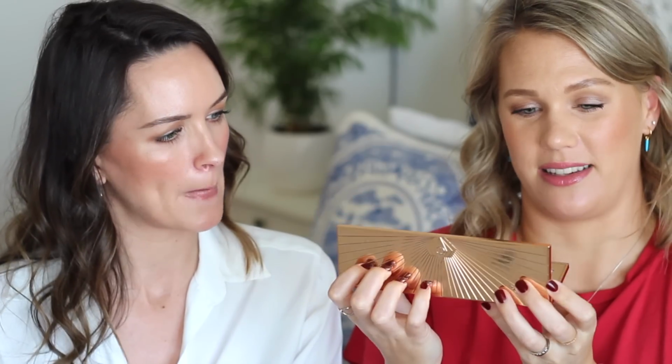Shame. Very sad. Well, also, can I just say this packaging? It's cheap. It looks like it's beautiful metal. It's not. It's plastic. And it's Charlotte Tilbury. Guys, come on.